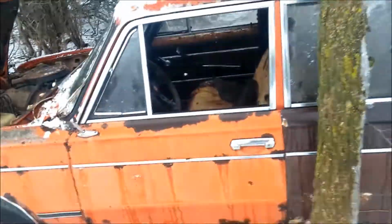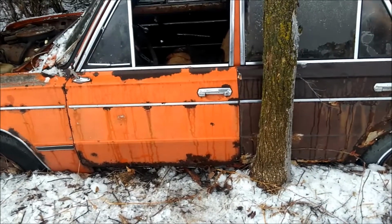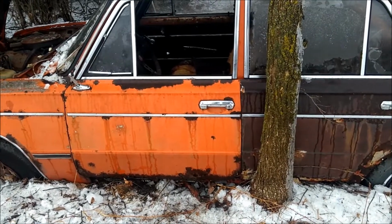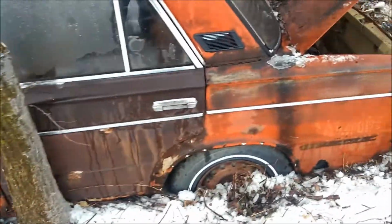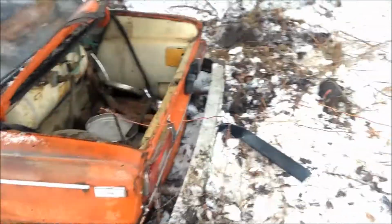Parts for this are dirt cheap. So, as long as I can actually get it out of here without breaking it in half. New rocker panels are literally like 20 bucks a side. So, I'm not too worried about that. It's just a matter of actually not ripping the car in half.